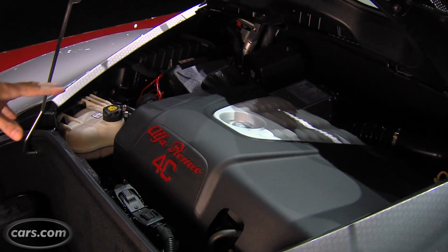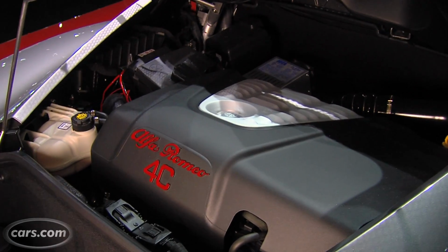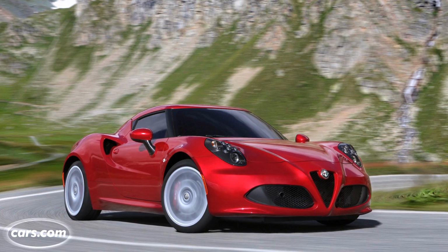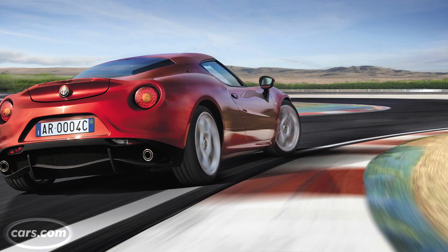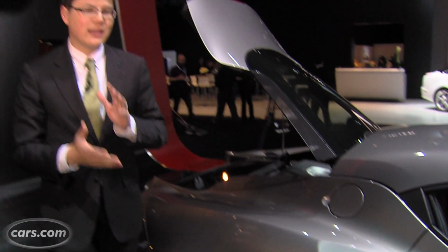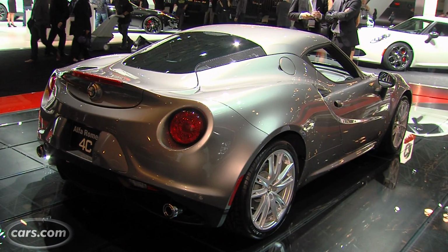Mid-engine layout here, 1,750 cc. That's between 1.7 and 1.8 liters, 237 horsepower, 258 pound-feet of torque. It's a turbocharged four-cylinder engine. Gets power down to the rear wheels through a dual-clutch paddle-shifting automatic transmission, and Alfa Romeo says it saddles that engine with less than 10 pounds of dry curb weight for every horsepower that the engine has. We don't know exact curb weight specifications yet.